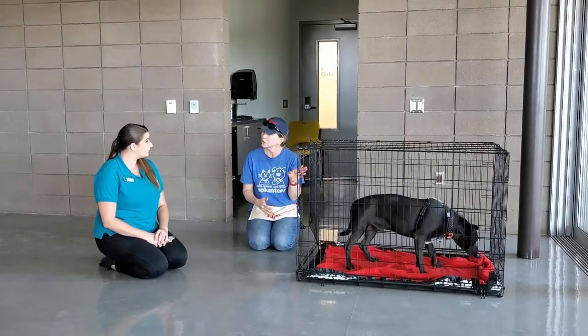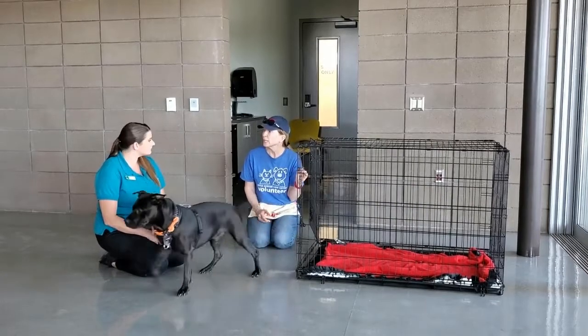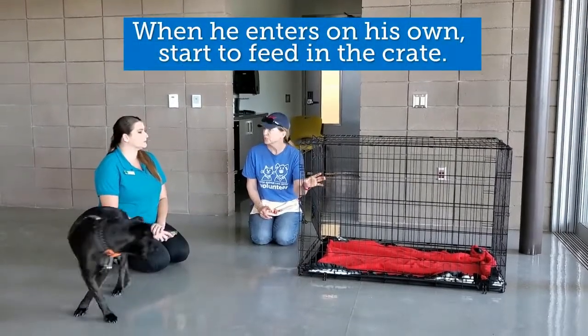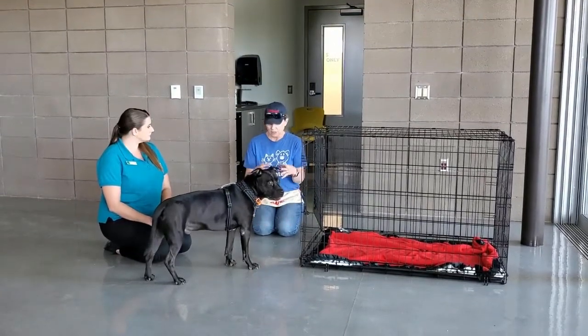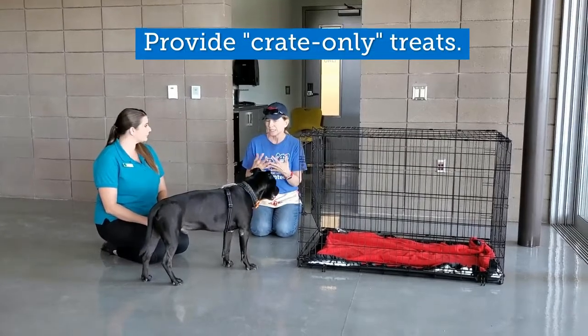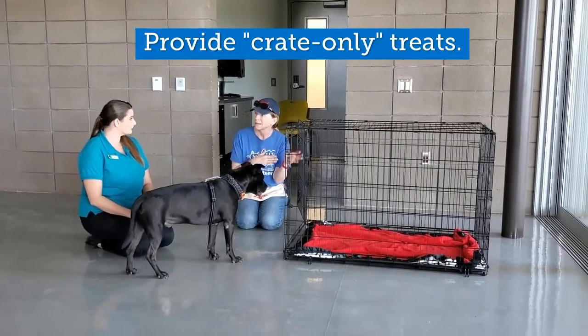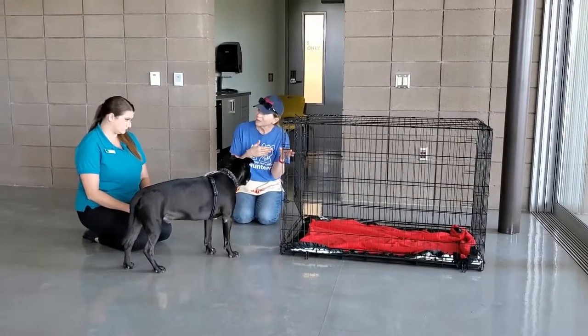help him like the crate. You can start feeding him in the crate. Literally put his food dish in there. What's also really great is using things that he only gets in the crate. Some dogs only get the greasy knuckle bone in the crate. Some dogs only get the greasy pig ear in the crate.